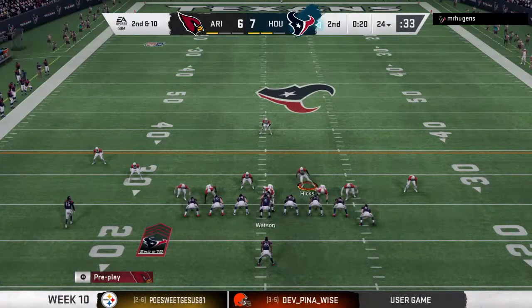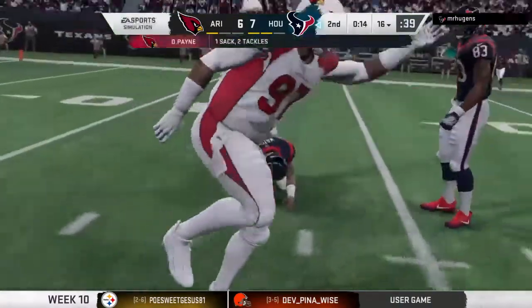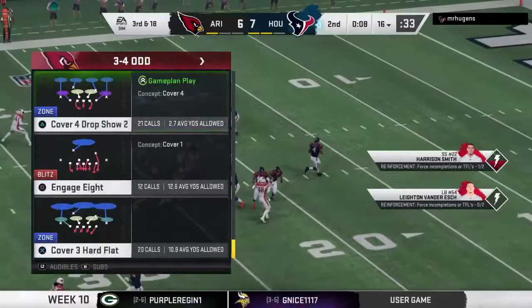Watson off play action. Nowhere to escape, and he goes down. Deron Payne gets him for a loss of 8. What great push up front.